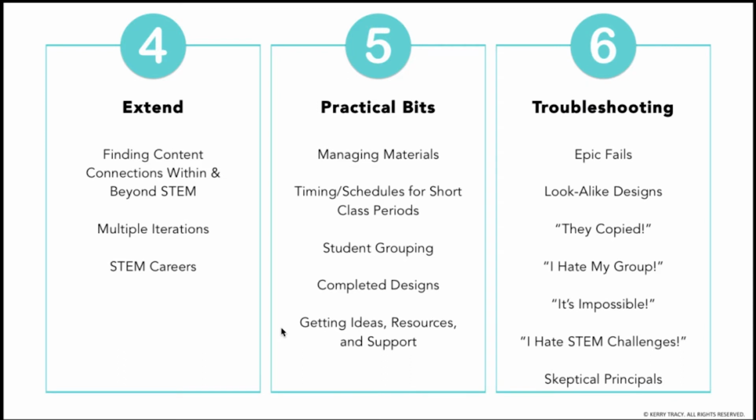So some of my very favorite things are these student quotes down there. They copied. I hate my group. It's impossible. I hate STEM challenges. And of course, skeptical principals, which isn't as much of a problem anymore. But back when I started, early in the day, that was something I ran into from time to time and had to justify what I was doing in my classroom, because it's actually way more effective than a lot of the things we're being asked to do, right?